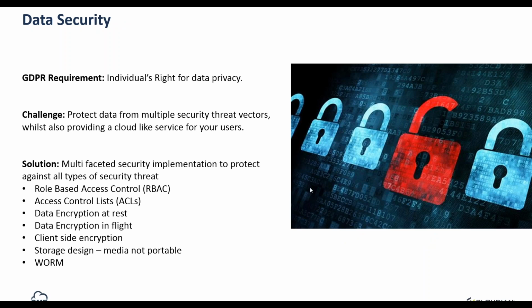Data security, again, one of the things that Cameron mentioned was about having to notify users of breaches of security, data loss. So that individual's right to data privacy is absolutely key when it comes to designing any sort of data management platform. And we need to protect data from so many security threat vectors these days: ransomware, viruses, malicious internal staff. We need to make sure that only the right people see the right data, but the whole point of modern day storage architectures is that they're very flexible in terms of access, that anybody can access it from any device. So there's a trade-off between securing your data and making it extremely flexible for people to access.